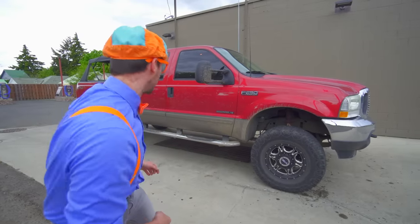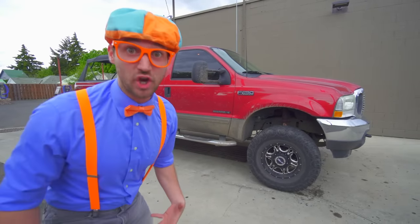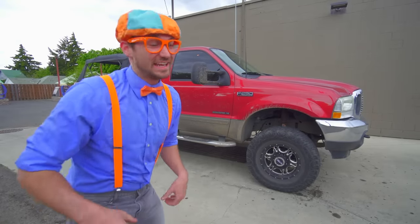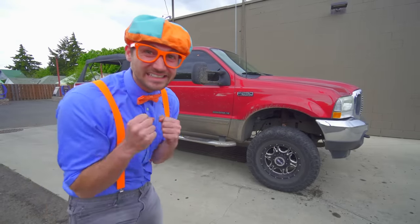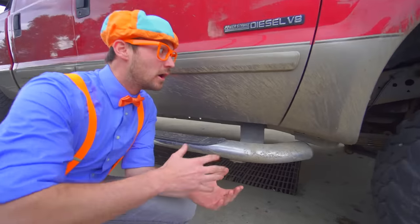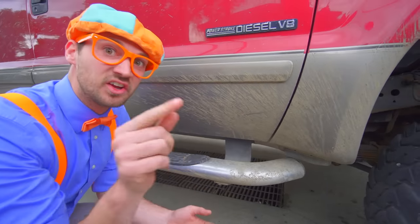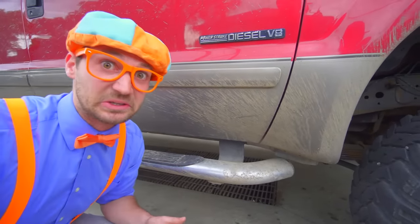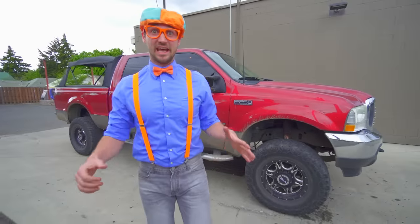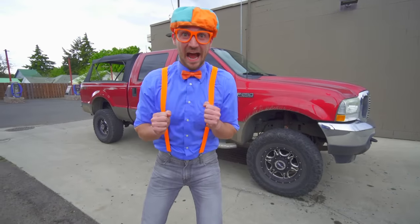Look at what it is. Whoa, it's a giant red truck, and it's really dirty. Today, we are going to wash and get it squeaky clean. Come on. Whoa, look at all this dirt. Ew, it's really dirty. But before we wash the truck, I think we should get it a little bit more dirty. Look.